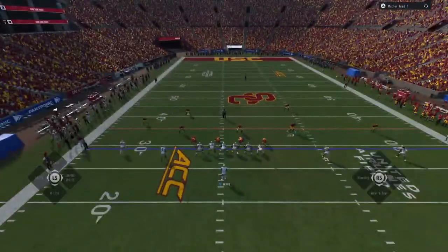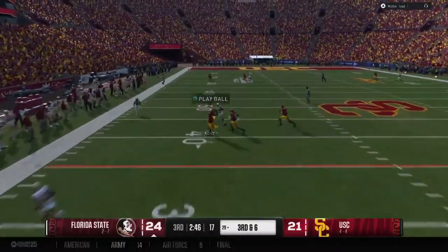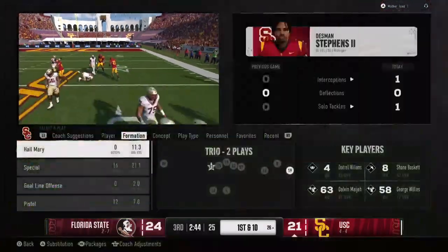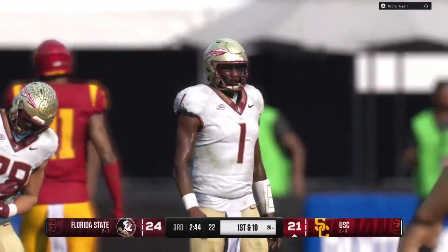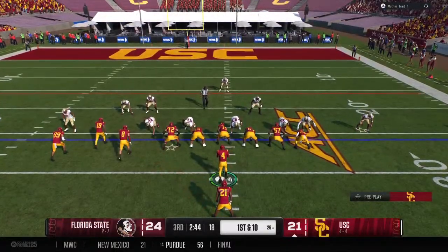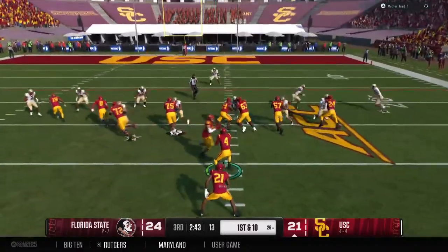It's 3rd and long. From the gun, wants to pass. Getting some heat. Oh, what a grab by the defense. And he's wrapped up after a solid return on the pick. Turnover margin always goes such a long way in deciding who wins the football game. Interception number 3, that is no bueno. Got to take care of the football. Can't keep putting your defense in a bad position, putting them on the field time and time again.